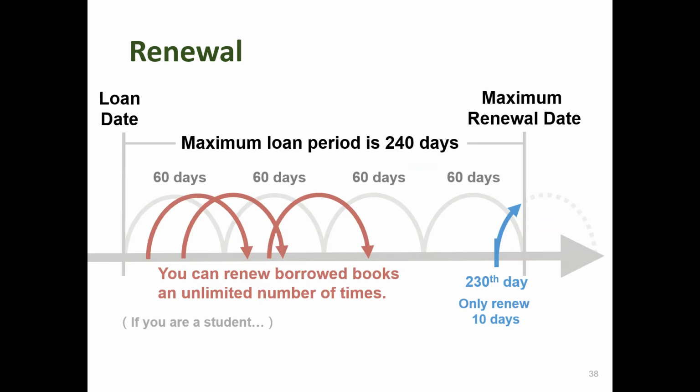For example, today you borrow a book, you can renew the borrowed book an unlimited number of times, and the due date would be 60 days after the day you click the renew button on the library website. And the maximum loan period is 240 days. But when you have already borrowed the book for 230 days, the renewal will only extend the due date by 10 days.